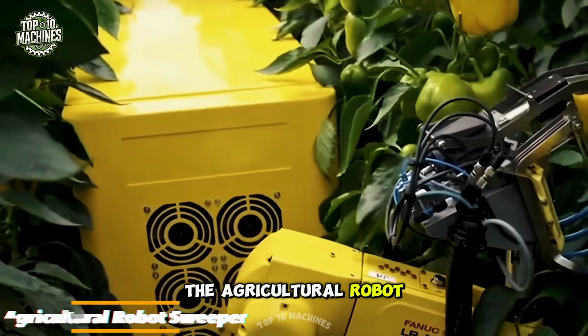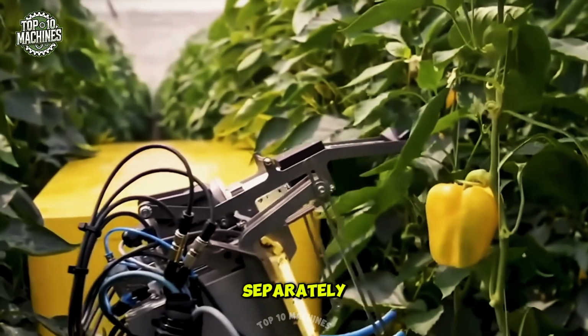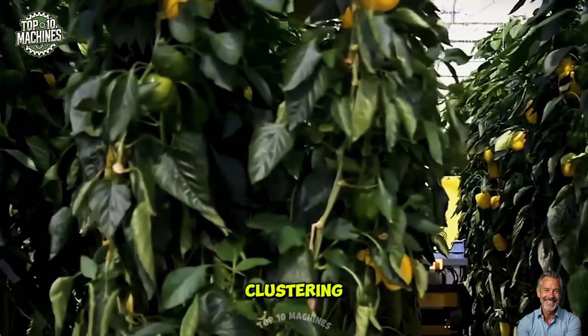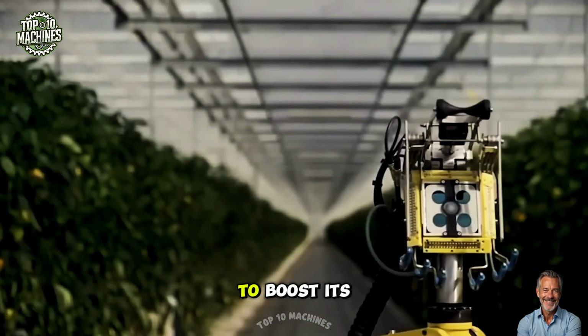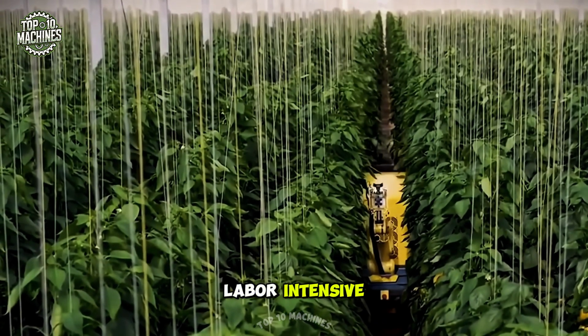The agricultural robot sweeper is designed to assist farmers during harvest, especially in single-stem row crops, where fruits grow separately and aren't blocked by heavy leaves. It's built for systems with minimal leaf coverage and no fruit clustering. The makers have equipped it with advanced computer vision technology to boost its accuracy in spotting ripe produce, making harvesting faster, smarter, and less labor-intensive.